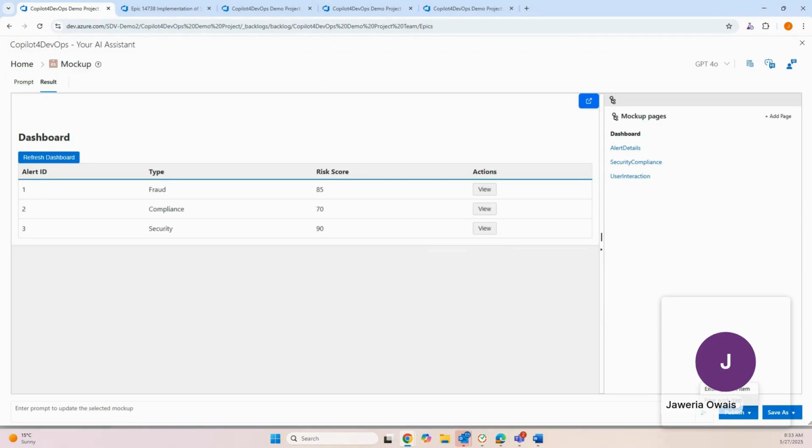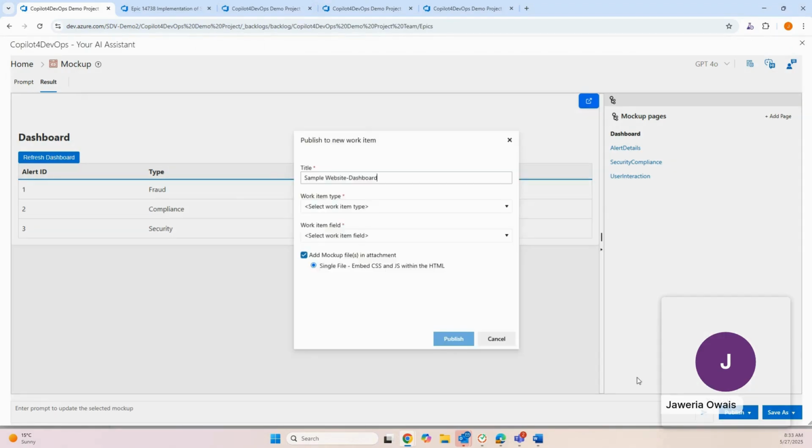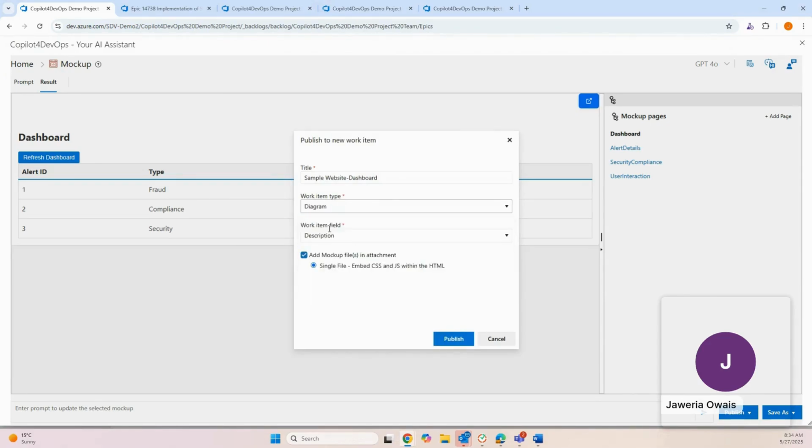The benefit of creating these mockups within Azure DevOps is that you will always have traceability maintained, and when you are saving or publishing it back to the work item, it will save a CSS HTML file, which can be utilized by your UI UX developers. So in this case, let's publish it back to the existing work item. Or we can go with a new work item. You can select the work item type that you would like to build, and in which field you would like to publish this data.